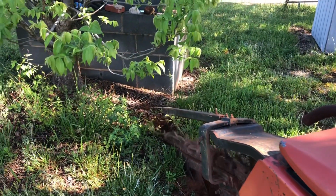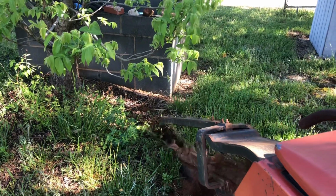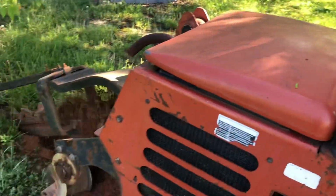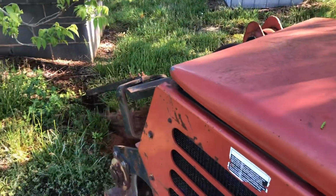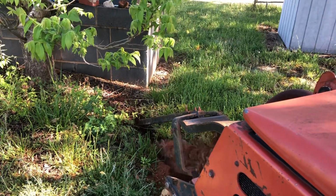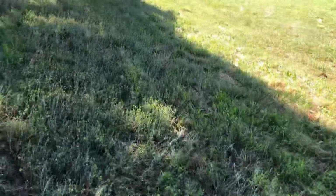Once we get this thing going and get our depth set, we'll put it in drive and it'll drive itself. I don't know if anybody's ever used one. This thing is a beast. It costs a lot of money. Man, they work like a champ.